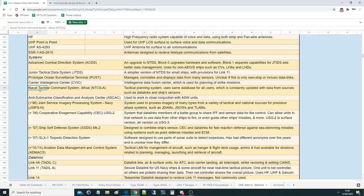Roger. Naval Tactical Command System Afloat, NTCS Afloat. Tactical planning system uses same database for all users, which is constantly updated with data from sources such as Datalink and ships' sensors. Okay.